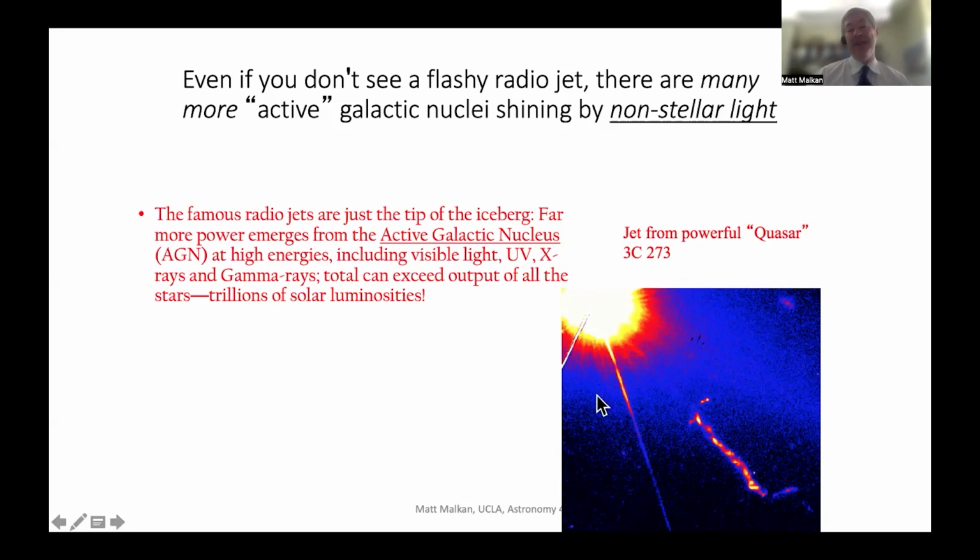And yet, I've studied this object to death, we've seen this object vary in the course of one night. So all of this power and luminosity at all wavelengths, ultraviolet, X-ray wavelengths, gamma ray wavelengths, radio wavelengths, optical wavelengths, infrared wavelengths, all this energy is coming from a region that can't be more than one light day across. This one also has a jet here.